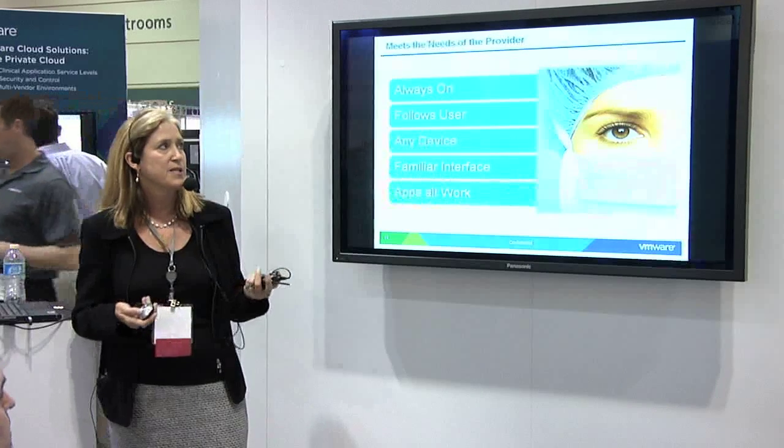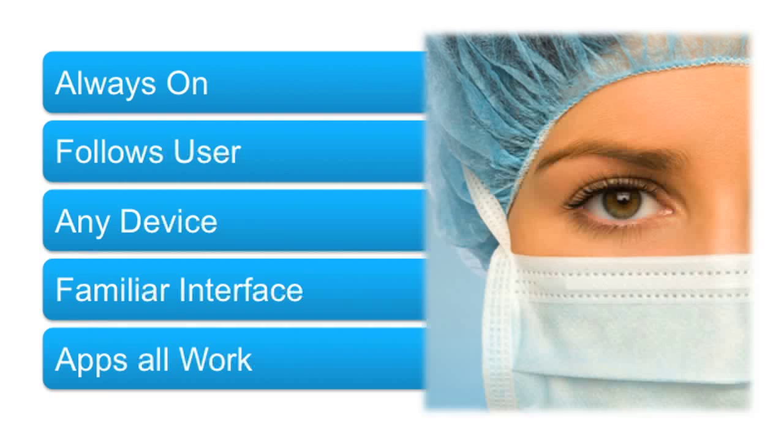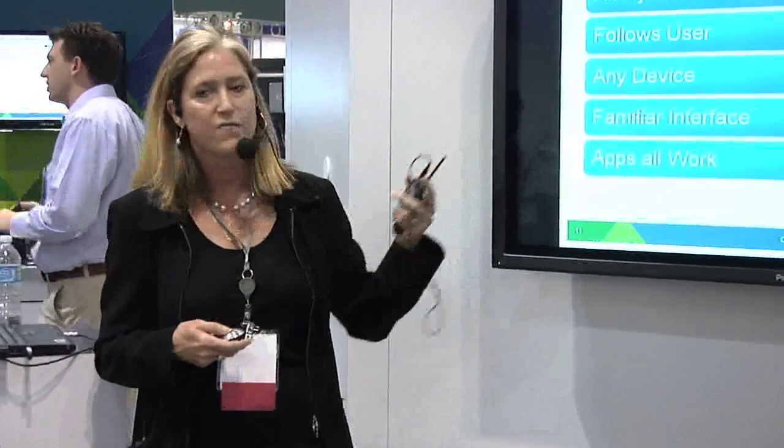So this absolutely meets the needs of the provider because now you have a desktop being delivered as a managed service from the data center. It's always on. It's being managed by the people that are used to keeping the green light green. Now the desktop is tied to the end user's identity. So this allows them to go to any terminal, tap their card, swipe their fingerprint, and get immediate access to their desktops and their applications. They're able to use multiple devices to get to their information because it's being hosted in the data center. It's a familiar interface.